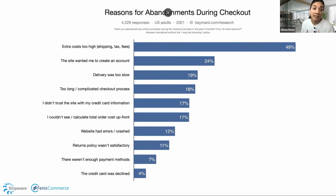Especially in the age of Amazon Prime, right? That Amazon effect is so true. You're absolutely right. Consumers want fast, free, transparent delivery. And if they don't get it, they'll go elsewhere.